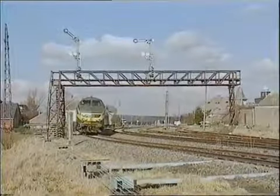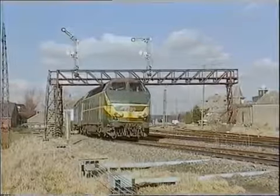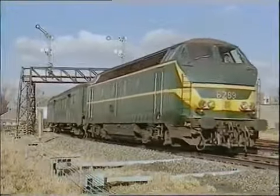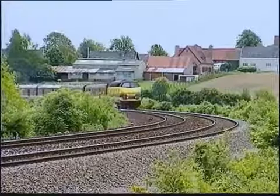The Class 62 is a slightly less powerful design compared with classes 51 to 55. The most obvious difference externally is that it has only two axles instead of three per bogie. This example still carries its original green livery and is seen working a rail tour organised along different lines.